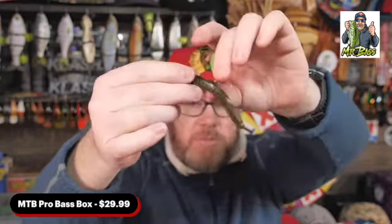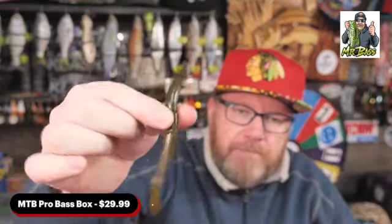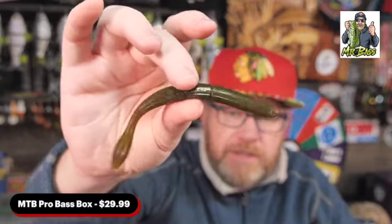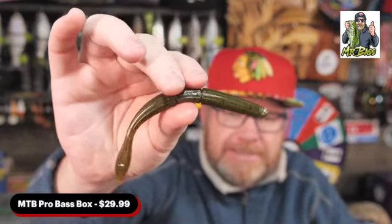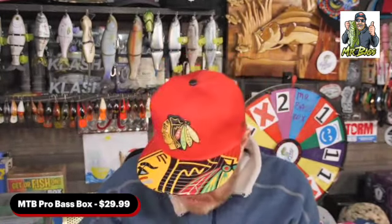I'm sure you could also put this on a Ned rig. You could shaky head it. You could Texas rig it. A lot of different ways to fish the bubble butt. And I like it. I like it a lot. I am actually happy that I got 2 packs now because I got the Elite and the Pro box.